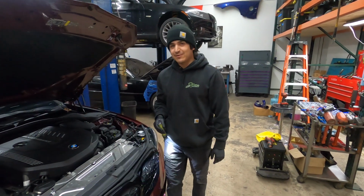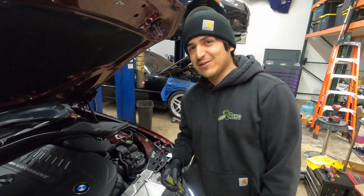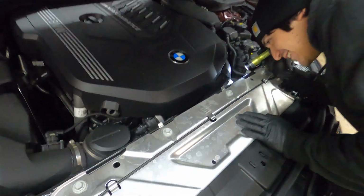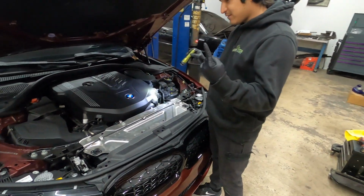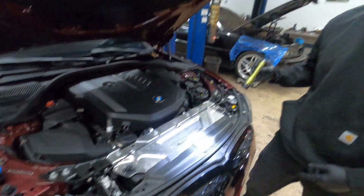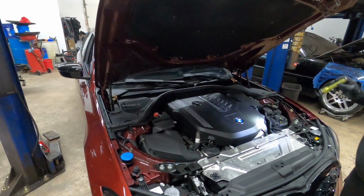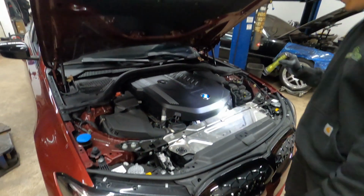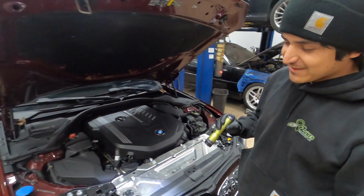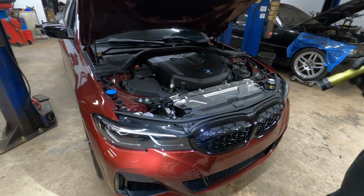Big water pump leak over here. 20,000 miles. Not good. 20,000 miles on the B58 Gen 2. I got some pictures. She's leaking. Yeah, we'll put some pictures in there. I inserted the picture. It was just a quick oil change. Quick oil change. Turned out to be a nightmare. But he's under warranty, so maybe BMW will change it.